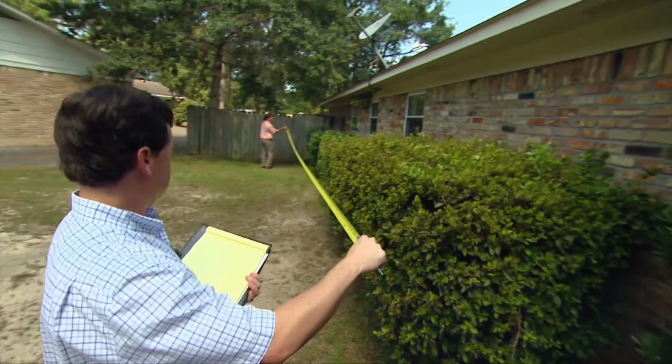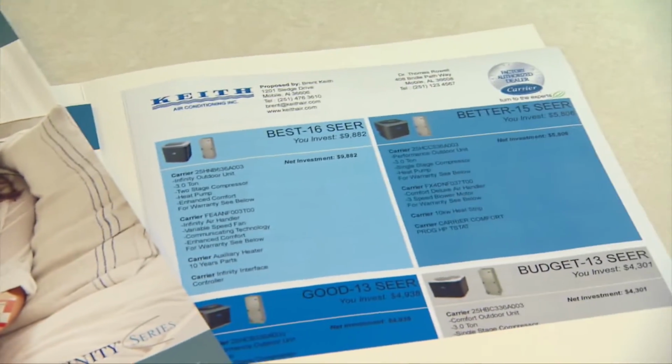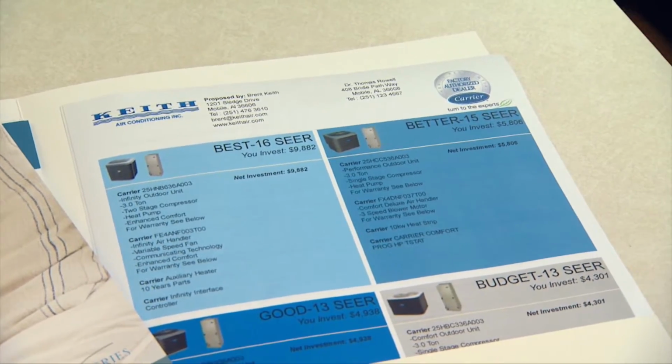Sure. Once Brent completes his calculations, he shows Tommy some of his options. All right, now I've got several options here, and basically the difference between the options is going to be your efficiency rating or SEER rating. What exactly is a SEER rating? SEER rating stands for Seasonal Energy Efficiency Rating, and it's essentially how much energy your system uses while it's running.